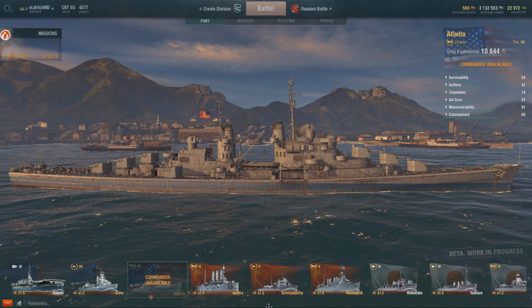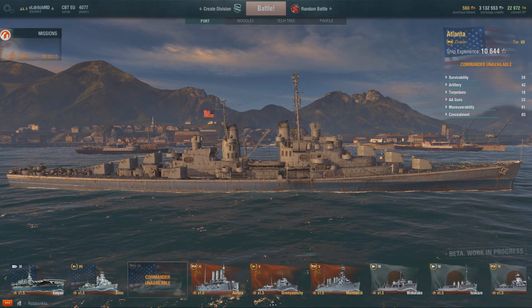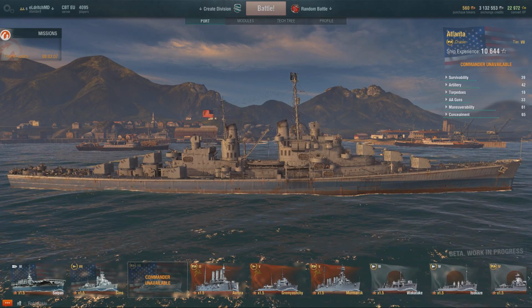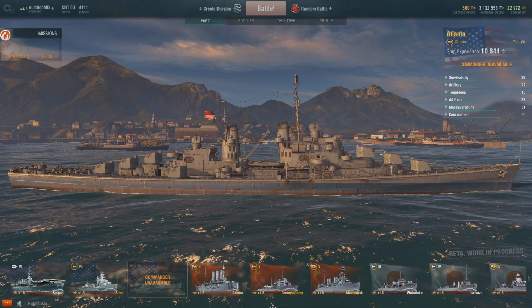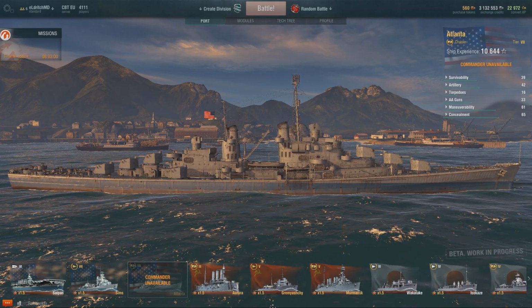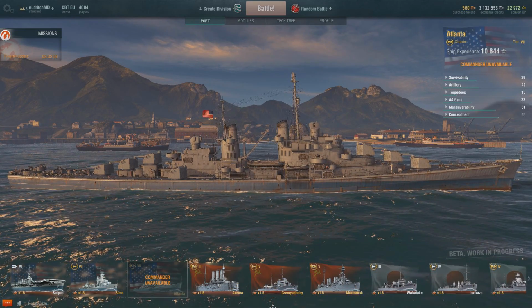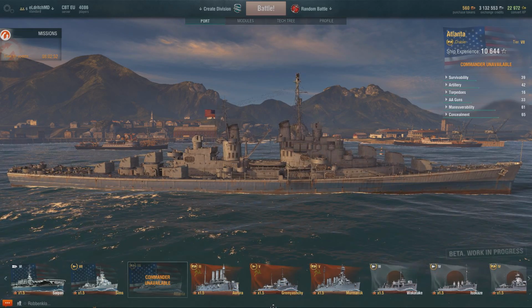I don't like that it's so incredibly short-ranged, because as I just said in the replay, it's very much geared to teamwork. So when you play it in a division with a battleship, it's probably really, really good. But outside of that, I just don't really see that team play ever really happening. And so oftentimes you just end up with this situation where you're just the furthest forward on your team and you just catch all the fire. And if you don't do that, then you're not in range.